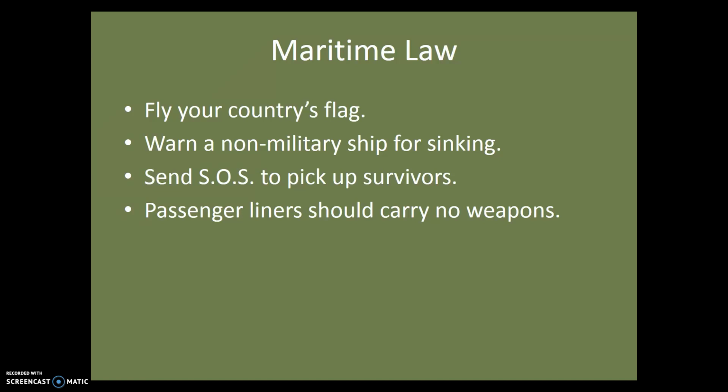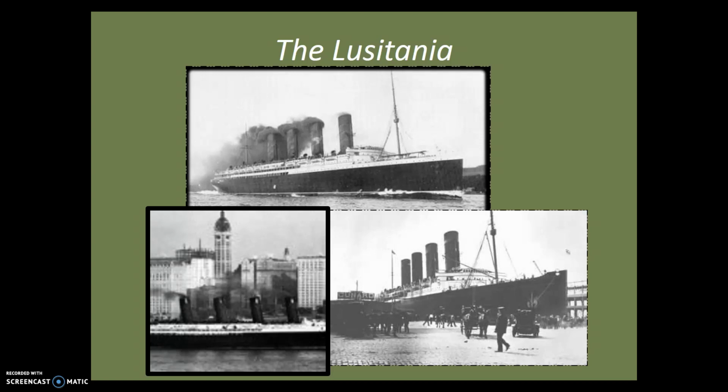So when you were in a ship, you were supposed to fly the flag of your country. You were supposed to warn any non-military ship prior to attacking it, so they had time to abandon the boat and clear the ship before you would sink it. You also were supposed to send out an SOS in order to pick up survivors of the attack. And lastly, passenger liners, commercial liners that are just transporting people to and from one country to another via the water, are not to be transporting any weapons of any kind. Just keep these laws in mind when we get to the event that is the Lusitania.